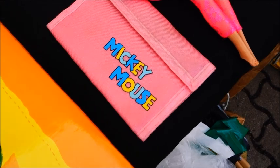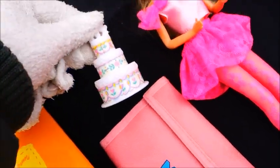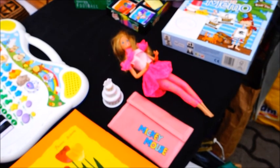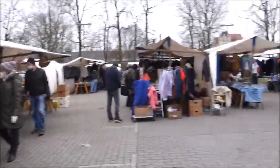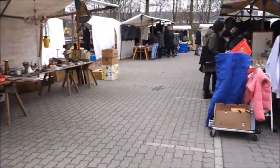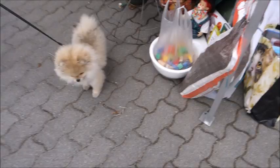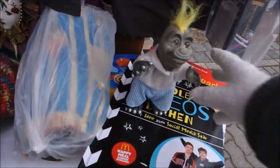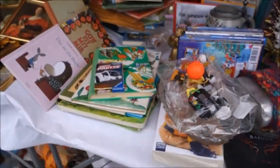So the real treasure I actually found at that table: a nice vintage Mickey Mouse wallet, a pony cake, and a really nice 80s Barbie. There's not a lot going on today, it's just some stands. But I've already found something, so I consider myself lucky. Oh yeah, one of these knockoff mixes of troll and dinosaur things. Pretty ugly, would not pick it up.